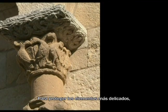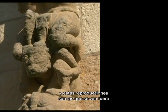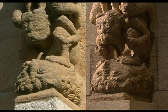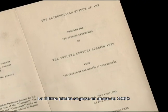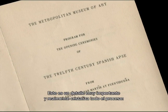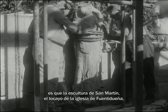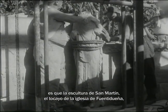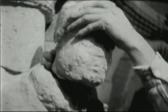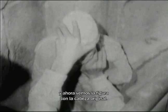To protect the most delicate elements, casts were made of some of the exterior sculptures, and these reproductions are what you see outside, while the originals are displayed inside. The final stone was put in place in January of 1960, the head of the large-scale figure of St. Martin. This is a detail that I think is very important and really crystallizes the whole process: the sculpture of St. Martin, the namesake of the church at Fuentidueña, had been missing its head for decades. The head had been knocked off, and in fact, the local people knew where it was, in a house in the village. And in the process, the head was joined to the pieces that came from the loan, and we now see the figure with its original head.